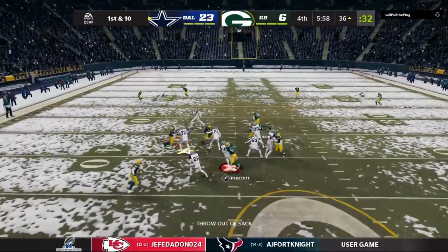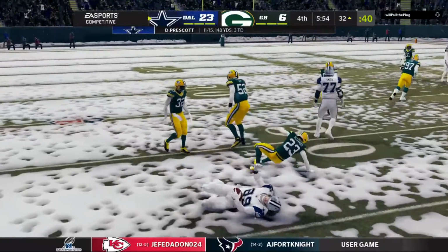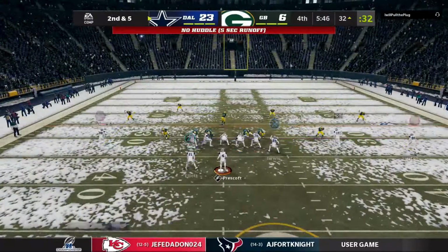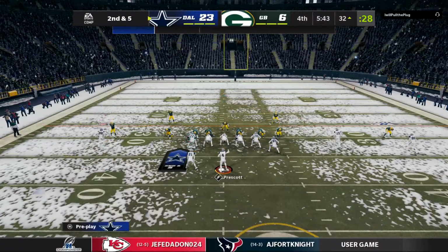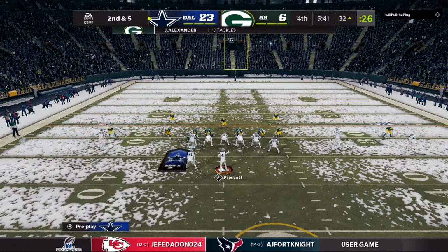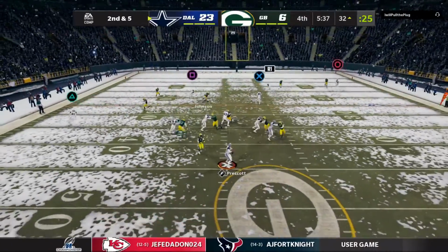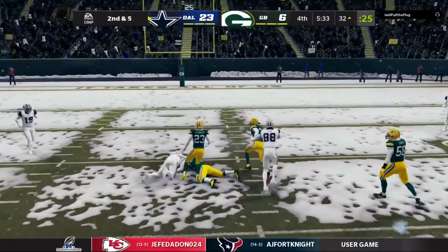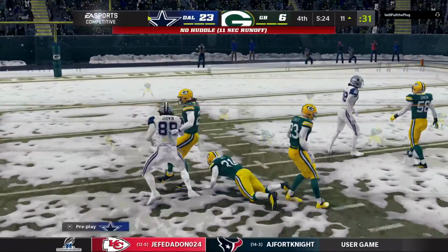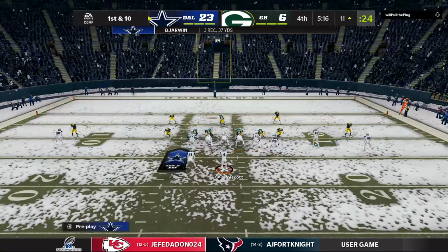Prescott looks to throw on first. The tight end Jarwin with it out on the left side. 2nd and 5. Prescott yet again. Got an open man, the tight end Jarwin. And he gets this one inside the 15, just a yard or 2 shy of the 10.